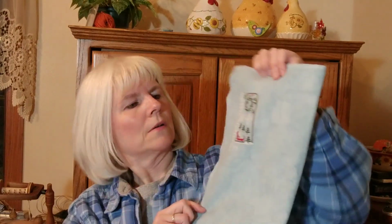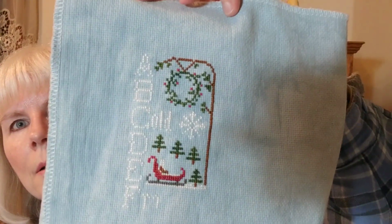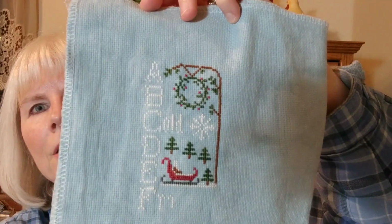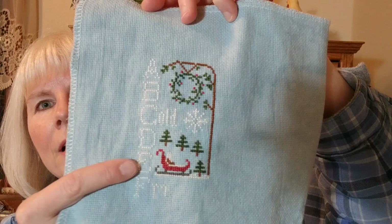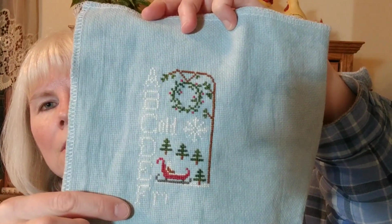It's kind of a light turquoise almost. Let's bring it up close. It's hard to maybe see, the ABCs are kind of getting faded out here. I just love the sled. I think frost is the next word that I'm working on, and then it goes down from there. So it's very pretty.